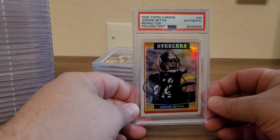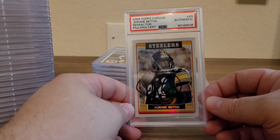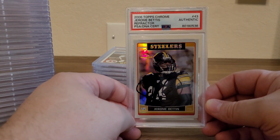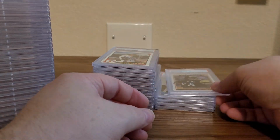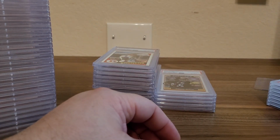Jerome Bettis, this is awesome. I sent this one in on that consignment to Lake Tahoe as well. Kind of tough to see the black signature on the black jersey, but the card itself is gorgeous. And these early refractors, I consider 2006 somewhat early. They're kind of tough to find.